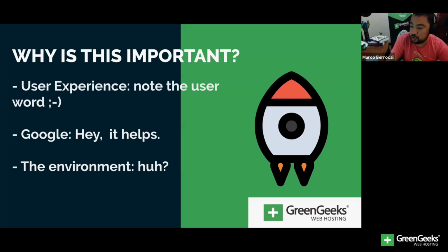Google, well, it's really important to Google. It helps. It's one of the factors when it comes to your SEO rankings and whatnot. Speed is becoming more and more of an issue. And I say this a lot, and people haven't really thought about it: the environment. So people are like, what? Yeah, the environment is a contributing factor.